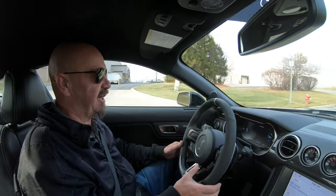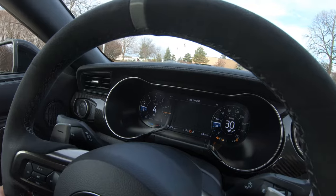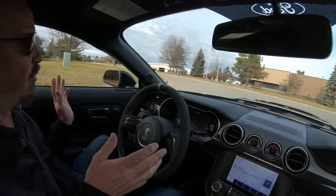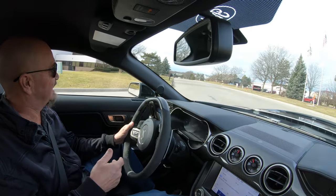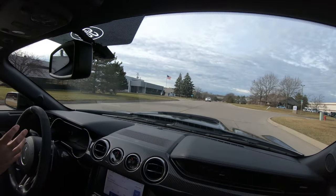Now you can see down here on the dash. What's cool about this thing is you can change the dash. There's all kinds of different settings, and you could spend a week figuring out how to work everything on this thing. I suggest you get on YouTube. There's a lot of guys that have a lot of little specials on how you can switch from this, that, the other thing.